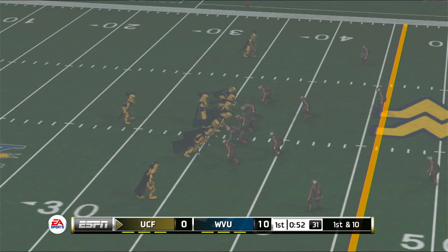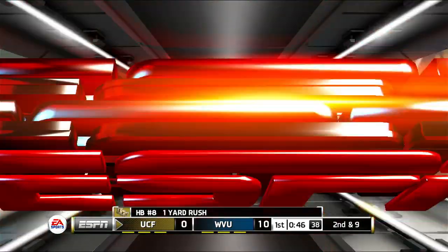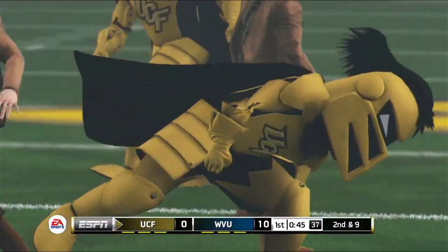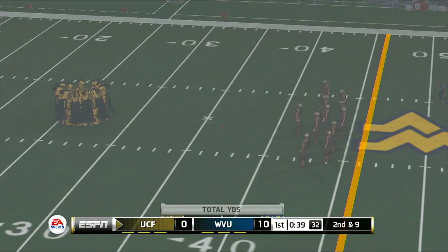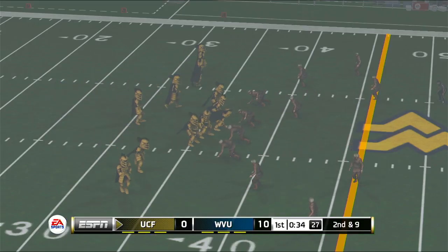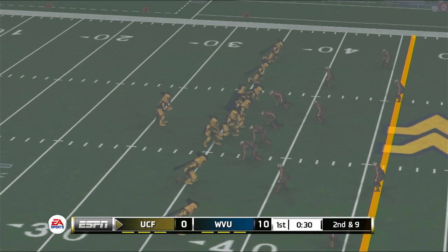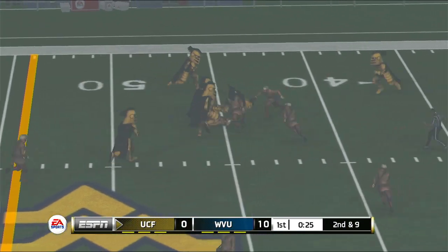Three down, 31's the mic. Red, 2. He makes it out to maybe the 36-yard line. Second and 9. Ball on the 36. Red, 2. Green, 6. Pulls it in, and that's a first down. He's tackled at the 43-yard line.